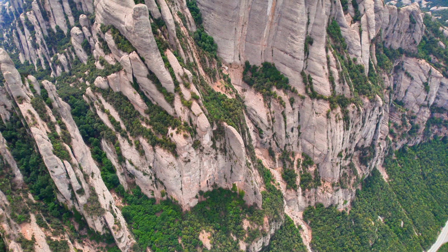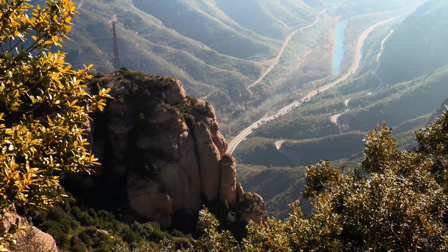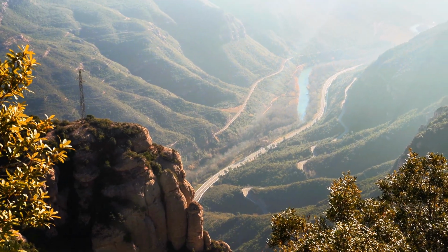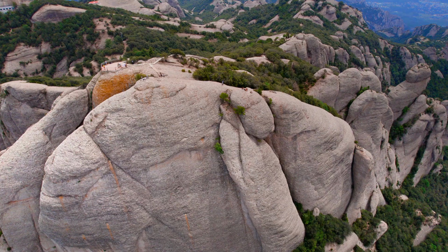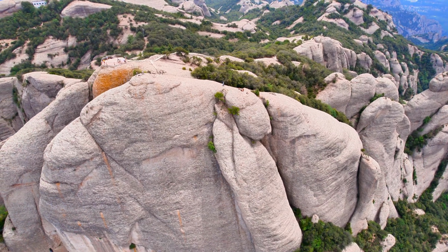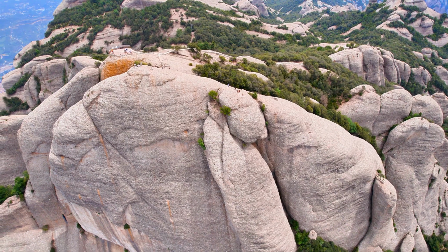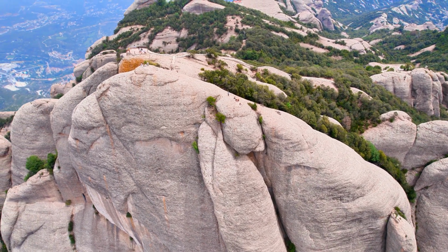This isn't just a place for hikers, it's a spiritual refuge. The trails wind through silent woods, echoing with birdsong and distant bells. Along the way, hidden chapels emerge from the rock like whispers from centuries past. It's also home to wild goats, rare eagles, and, to some, mystic energies that have drawn pilgrims and poets for generations.